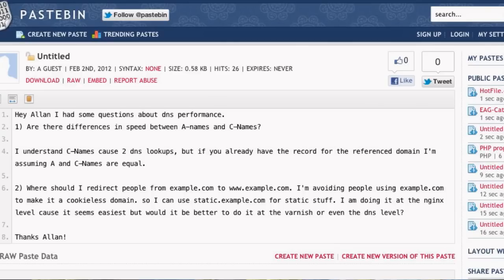So the next question comes in from Joshua, and he's got a couple of great DNS questions. The first one is really about performance. He says, are there any differences in speed between A names and C names? I understand that C names cause 2 DNS lookups, but if you already have the record for the reference domain, I'm assuming that an A name and a C name are equal.